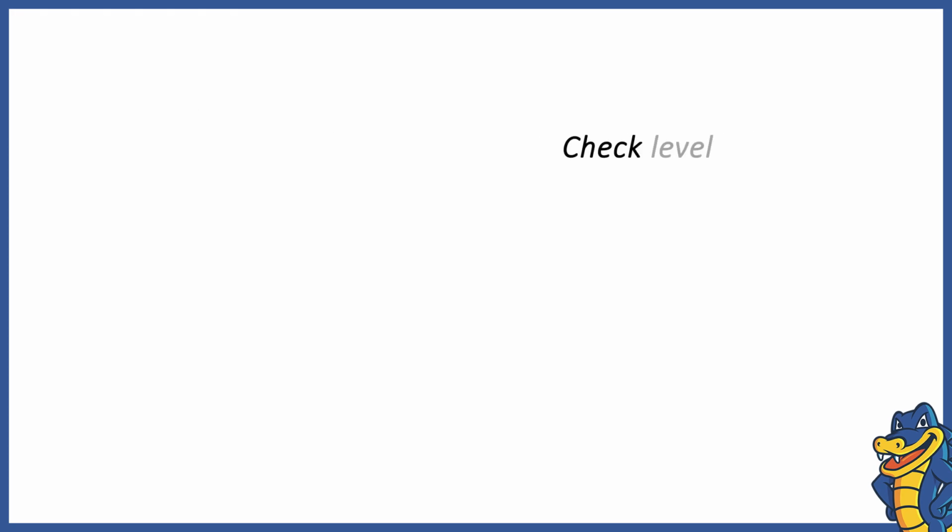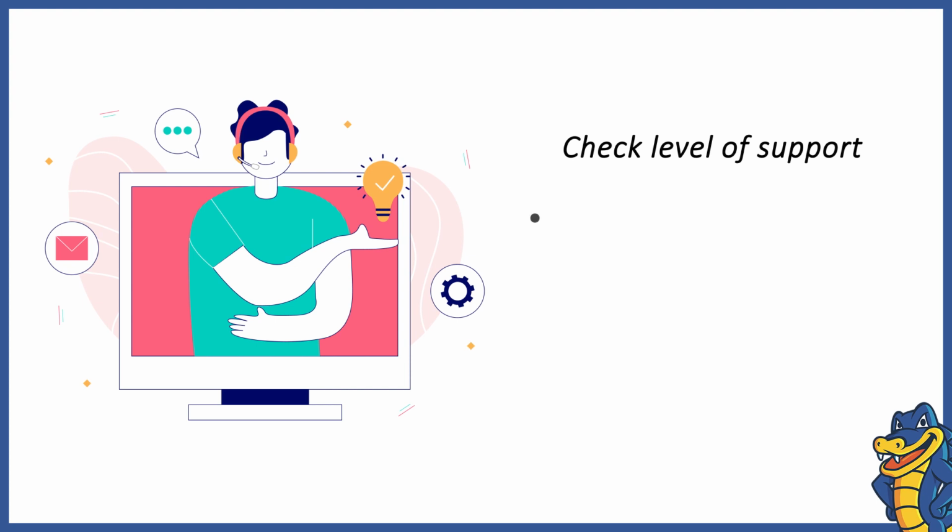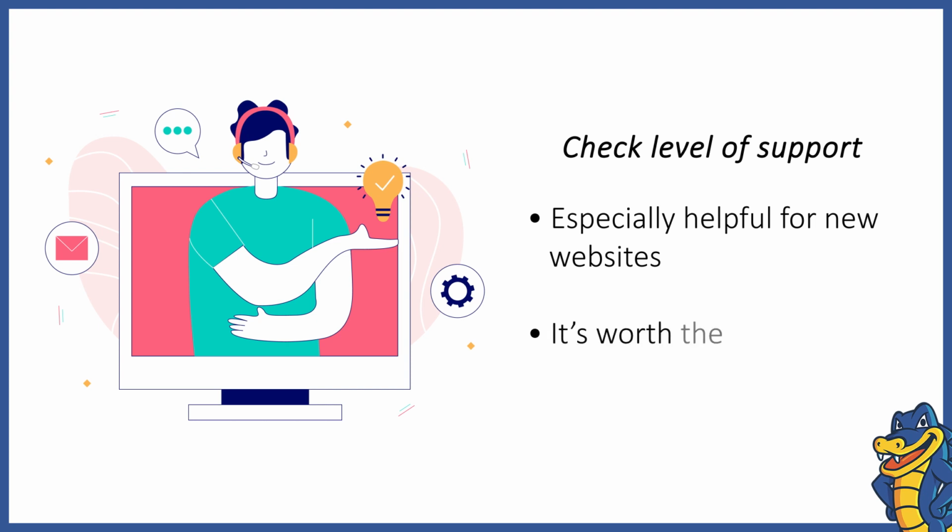Check level of support. Technical support plays a critical role in ensuring that your website stays up and running smoothly. Choose a shared hosting plan which offers 24/7 live support, even if you have to pay more.